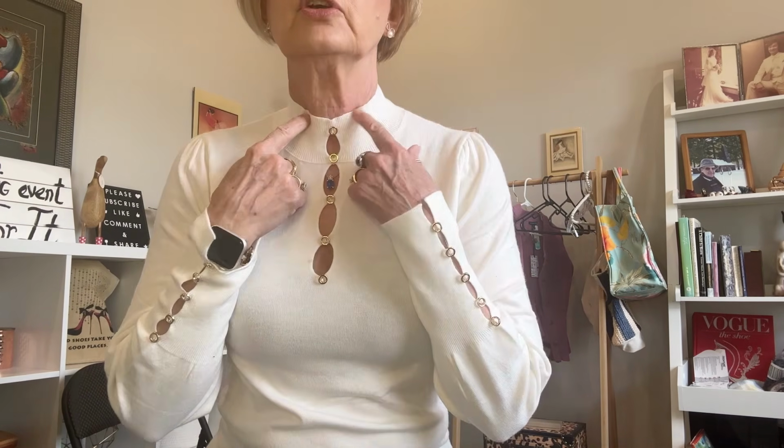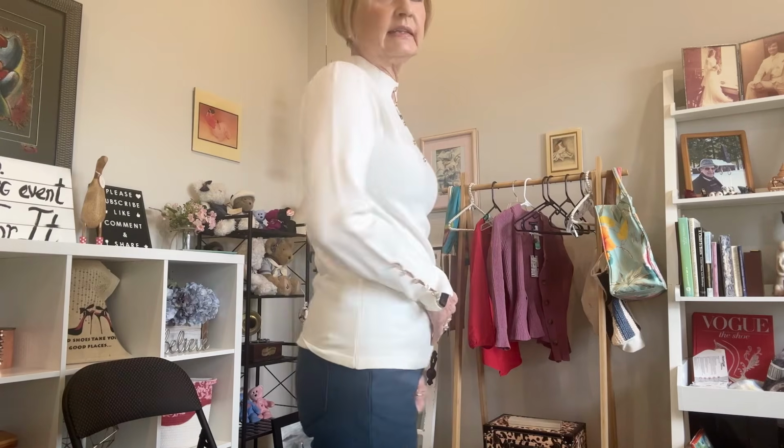It comes up a bit high, and it is a bit snug, so if you have issues with that kind of thing, it doesn't usually bother me. I don't usually wear turtlenecks just because I feel like it emphasizes my aging neck. But this is kind of bothering me. I'm feeling it, I'm thinking about it. So for that reason, this is gonna be a no. It's a nice weight. I love the details. I think those are so pretty, but this is bugging me.